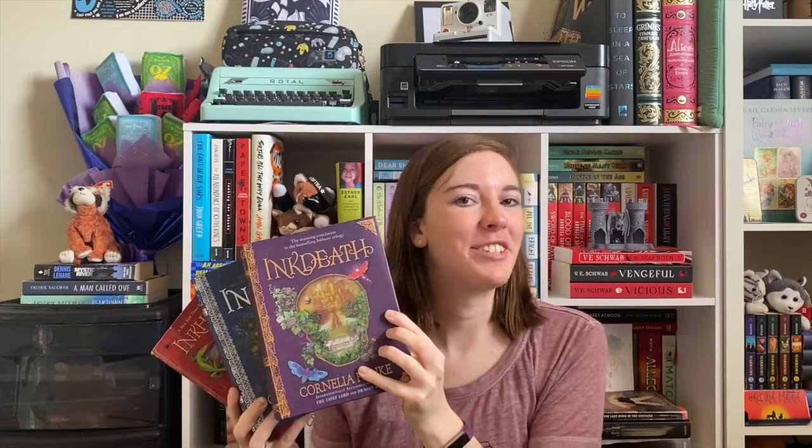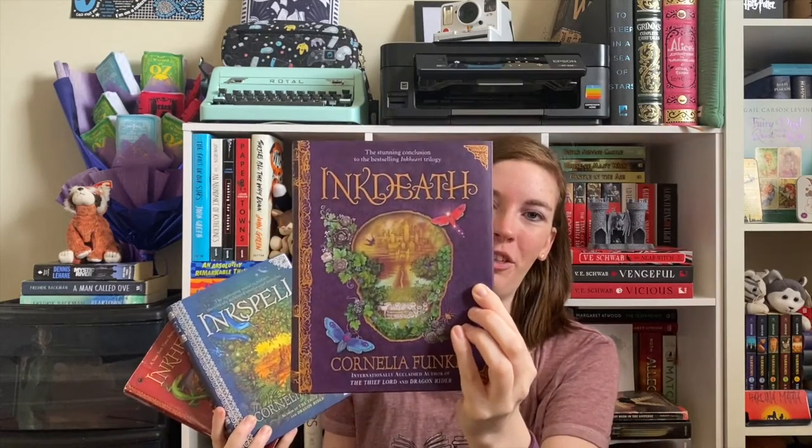But I will say these covers got better and better as the series went on, which is kind of funny because the series got worse and worse as it went on. But I do really love the cover of the third book.